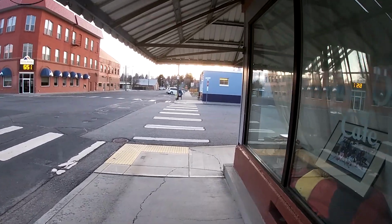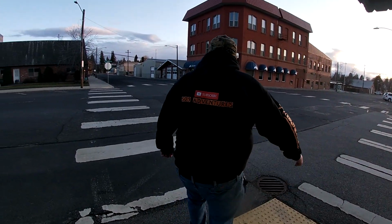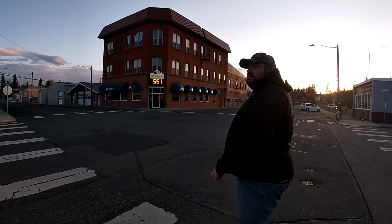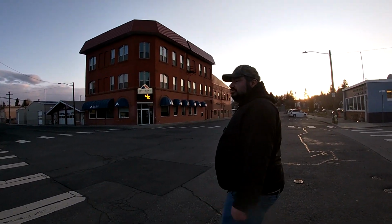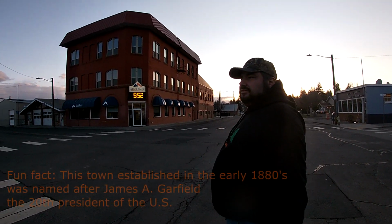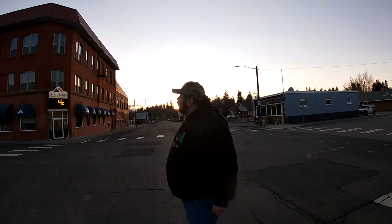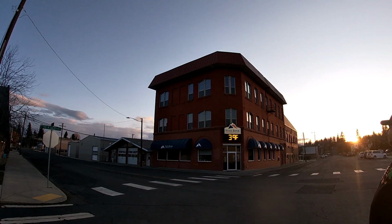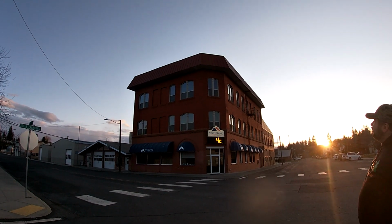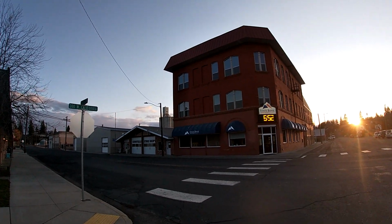So we come down here. We're in the center of Garfield right now. If we walk out in the middle here, we shouldn't get struck by traffic because we're in the middle of a very small town that's only got about 600 people here. But here is the old State Bank building, a really old building there. It's got some really nice stuff here.